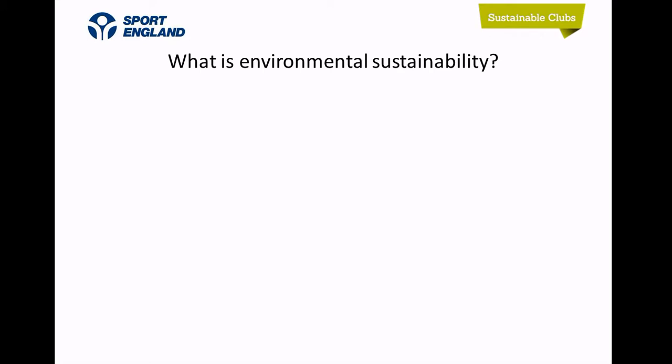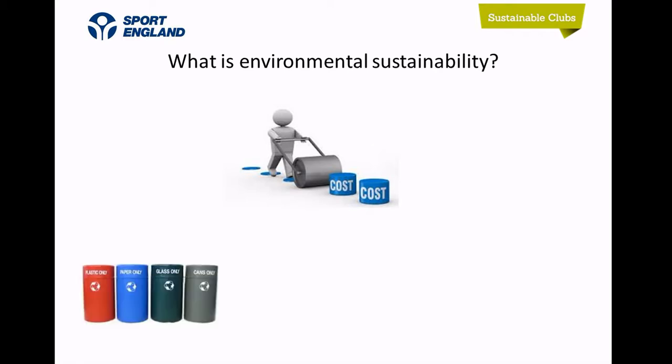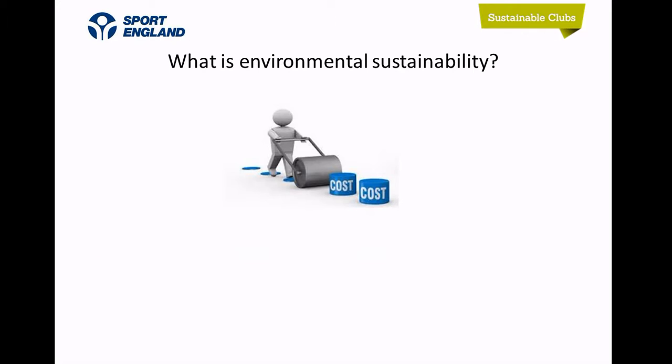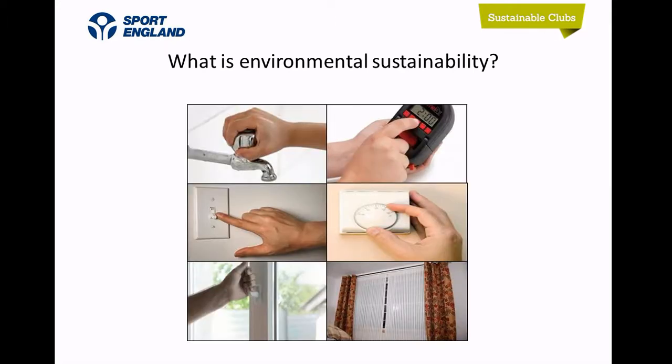For sports clubs, environmental sustainability means having the ability to operate with minimal impact on the environment. Importantly, it also means taking action to achieve the lowest practical costs for energy, water and waste. Some clubs have already begun to introduce sustainability measures, such as recycling, timers on lighting and rainwater harvesting. However, many of the most effective actions are completely free and can be undertaken by all club users. Simple actions taken by the day-to-day users of a club can reduce energy bills by up to 10%.